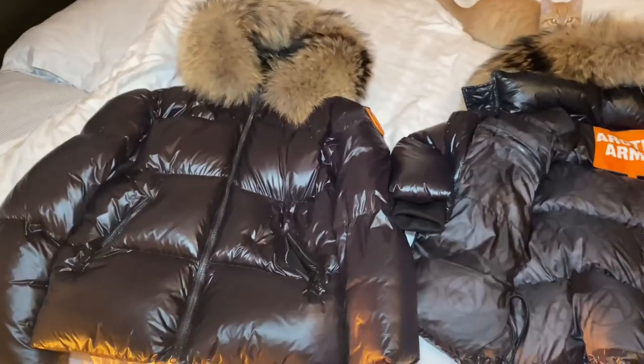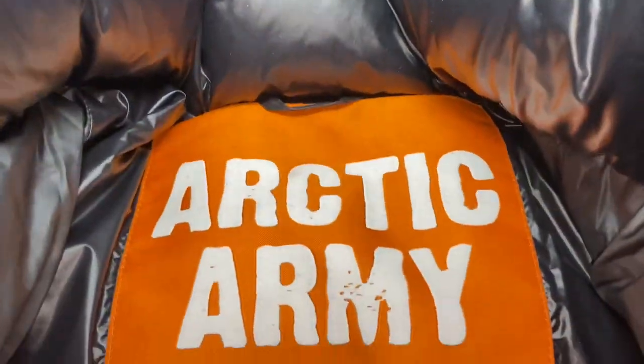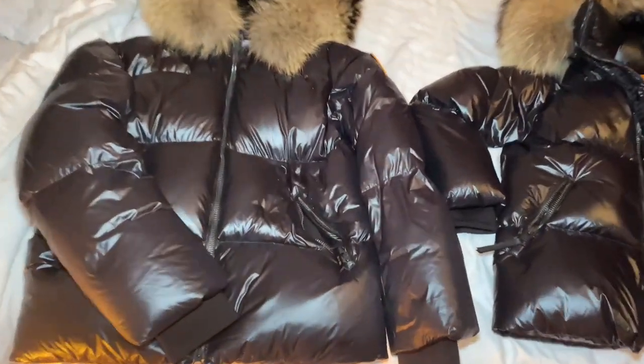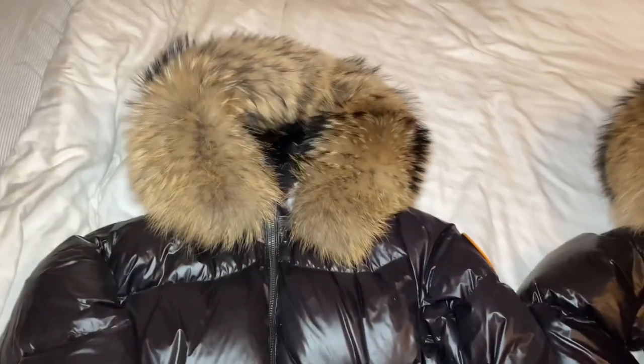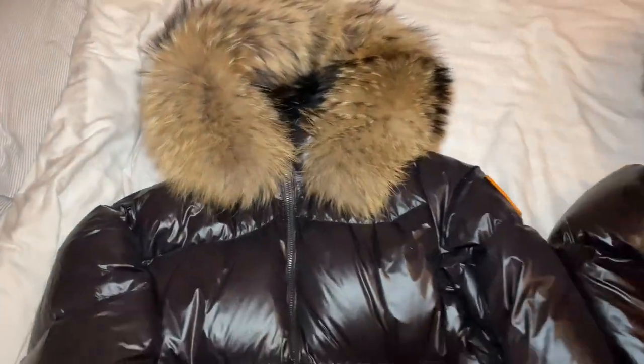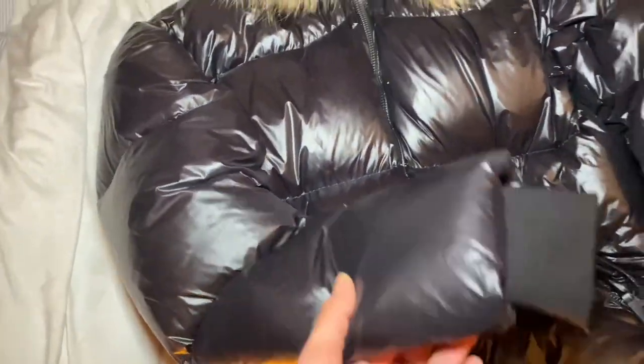Hello, mate. Yeah, fantastic jacket. Arctic, trying to keep you warm from the Arctic coldness. I love it. Now, let's get to the serious part now, lads. I'm really obsessed with this coat.